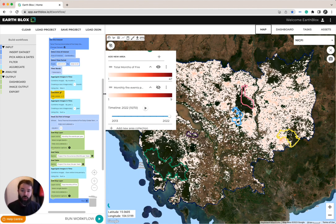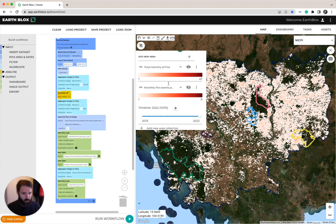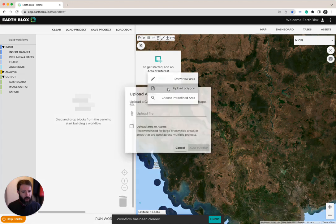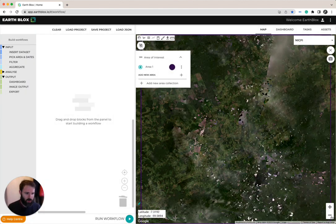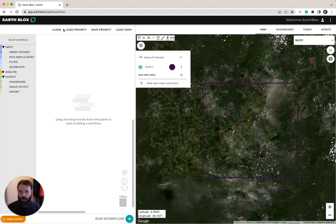So in order to use this analysis for your own project site, I'm going to clear the map and clear the workflow. So if I click add an area, I'm going to upload my project site. I'm going to look at a particular location in Brazil. So I'm going to add that to the map. So we can see this is our demonstration site here.